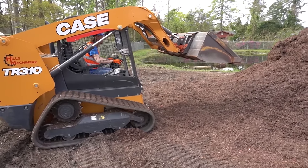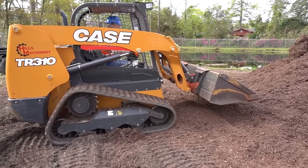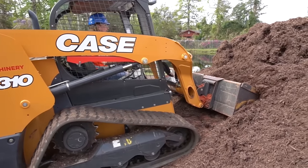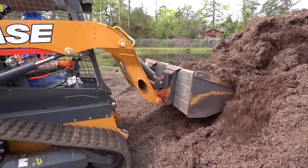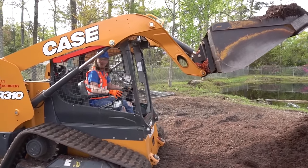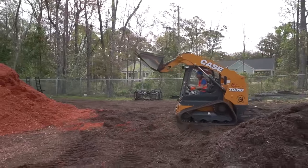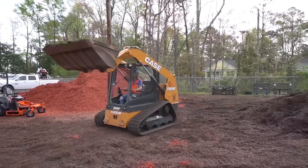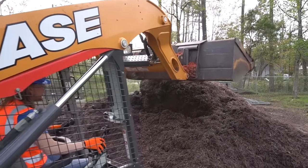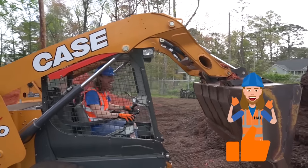Drop our bucket down. Oh, yeah. Check it out. We've got some more mulch. Oh, yeah. Truly awesome.